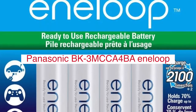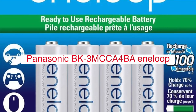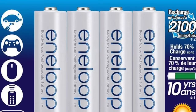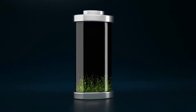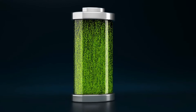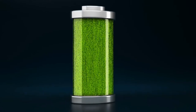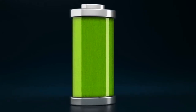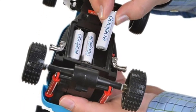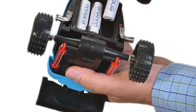Panasonic BK, Primaca 4BA Eneloop batteries are the most efficient AA rechargeable battery on the market. Panasonic BK, Primaca 4BA Eneloop batteries can be recharged up to 2,100 times, which is equivalent to about 10 years of use. The product offers a longer lifespan than other brands, and they offer more power for every charge.